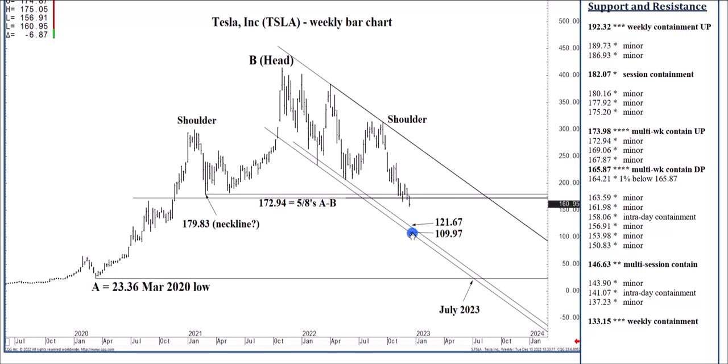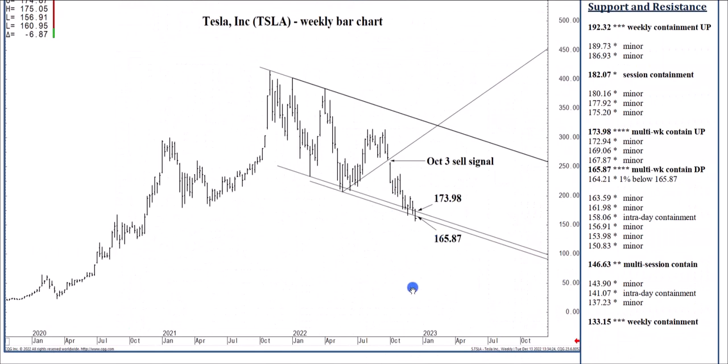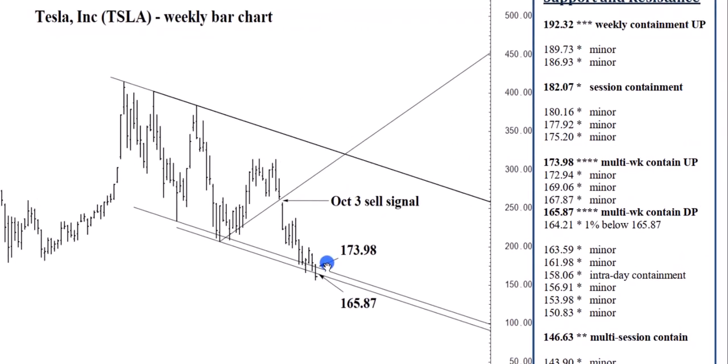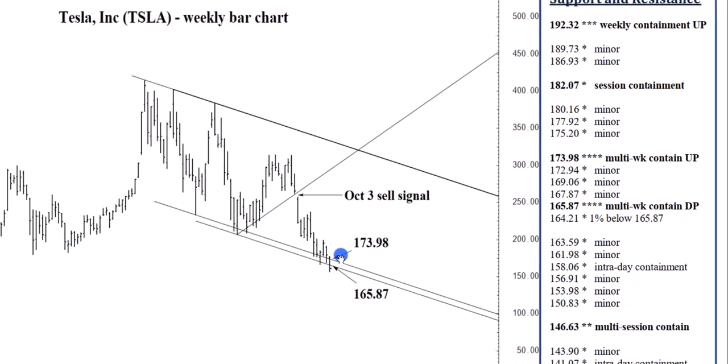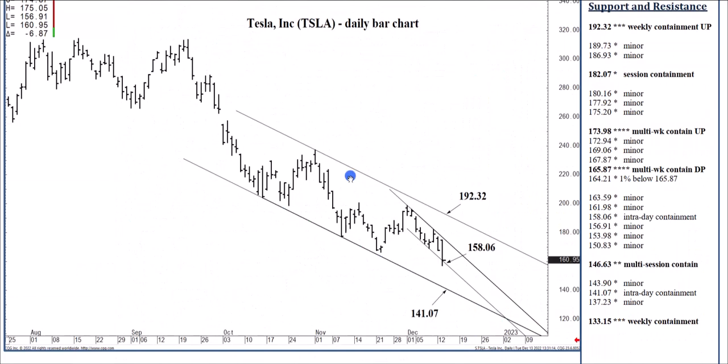I am going to repeat that: if we close the week below this significant long-term support at 165.87, I'm not personally interested. Well, it's not even interest. I see no good reason to play the long side in Tesla until we show clear strength, like a clear buy signal that would be not only back above 173.98, but as the weeks go by, some variation of this channel structure. Now, this is a daily chart, 192.32. So yes, closing the week back above 173.98 would stabilize the outlook.